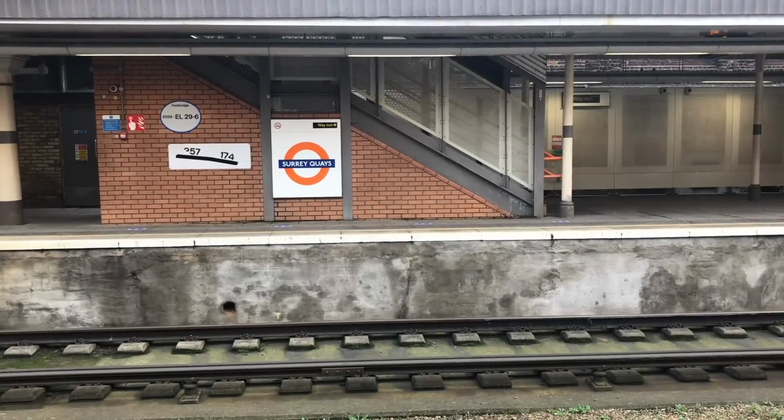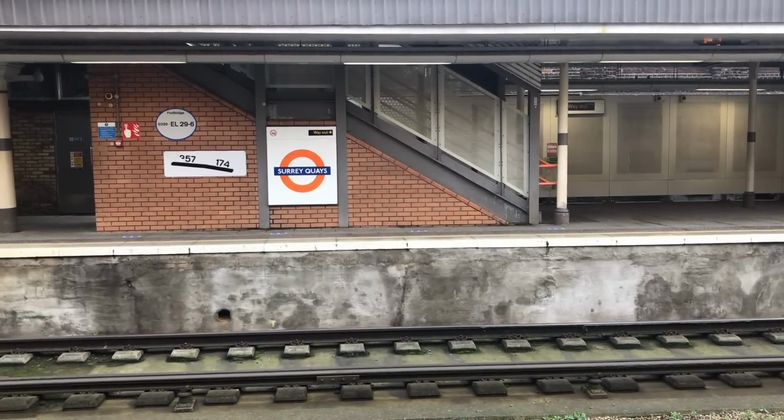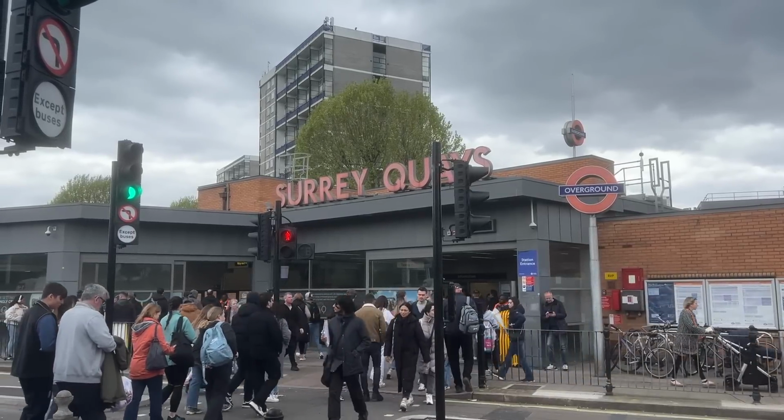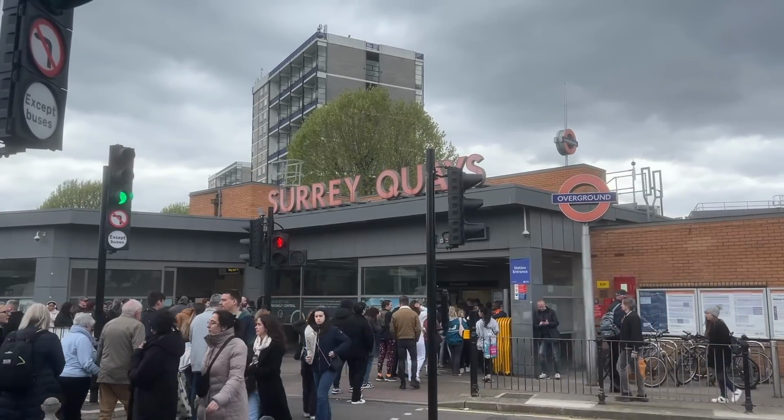Today I'm on the Overground once again, and I'm stopping off at Surrey Quays. It's a station that's gone through 3 names and several owners, and it's over 150 years old, so we have a lot to cover. Might as well get on with it then.